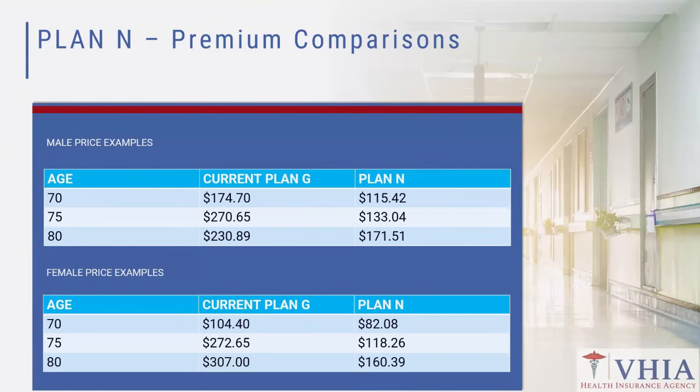When I say a 75-year-old, their current plan is $270.65. I can move them to a plan N for $133.04. Right? An 80-year-old currently paying $230.89 for their plan G, a good plan N is $171.51. Your results are going to vary.